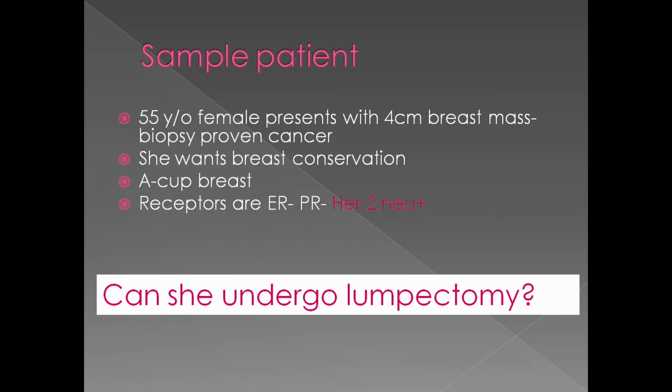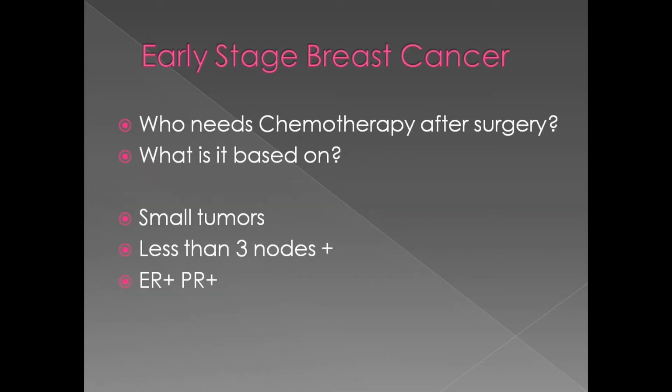But look, her receptors came back. She's HER2 positive. So can she undergo lumpectomy? She could potentially have a very pleasing cosmetic result if she gets Herceptin and this shrinks down. You shrink this to a 2-centimeter tumor, you probably wouldn't even know she had surgery after a year. So now we're utilizing these medicines that were never available before. And now they are. And women who might have been obligated to a mastectomy, losing their breast, can now save their breast. And that's a discussion with the patient, but now we have options.